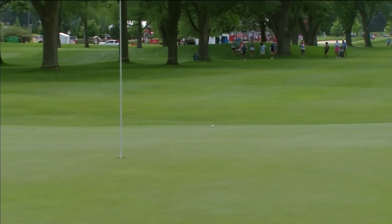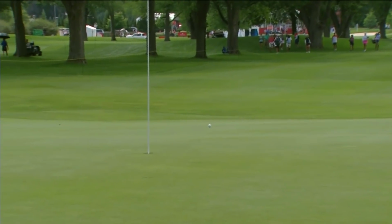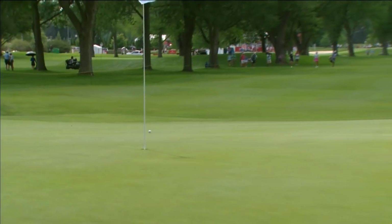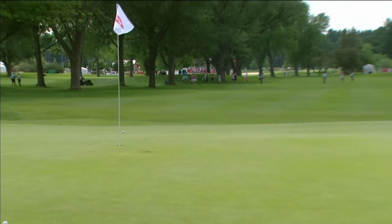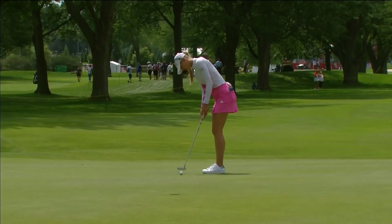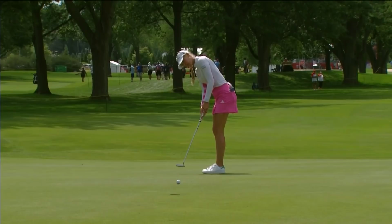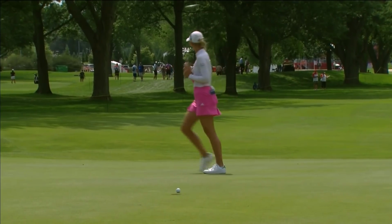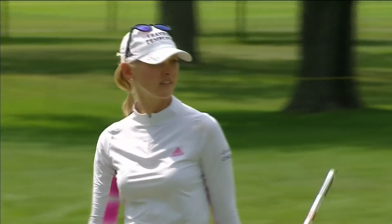How good's this? They don't have a lot of practice. They don't hit shots that wild. Who needs to hit the fairway? This one pretty slow uphill the entire way to the hole. Boy, it's on the line. Oh. Great camera shot.